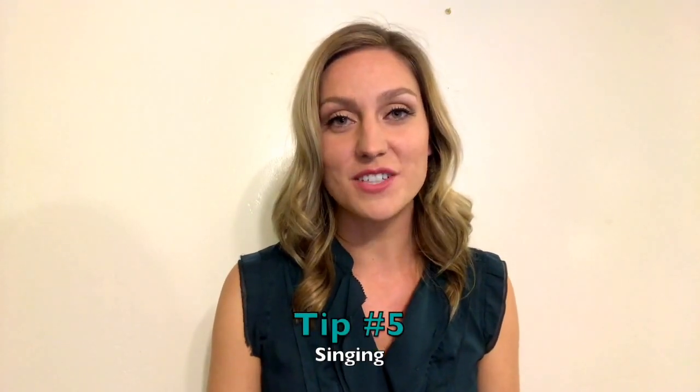Tip number 5 to encourage your baby to babble is singing. Singing, again, uses that up and down intonation naturally. And so if you're not comfortable talking to your baby that way, then maybe try singing. And really, you can sing anything to your baby. It doesn't have to be a nursery rhyme. It can be your favorite song from the radio. Your baby won't know a difference. But if you're spending that time and you're singing with those natural ups and downs, your baby's going to be engaged and watching your mouth and enjoying that time with you. And that's going to encourage him to talk and later to sing as well.